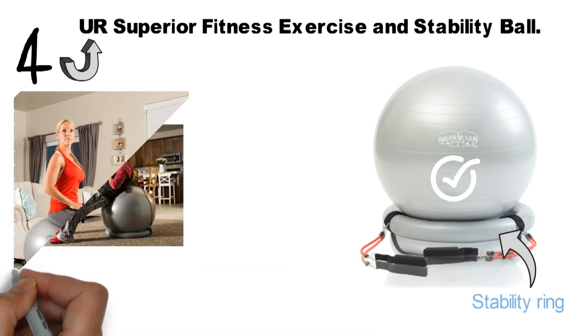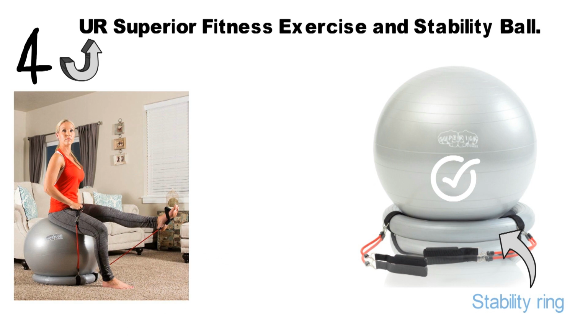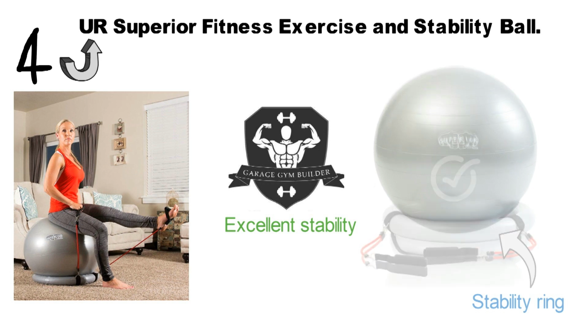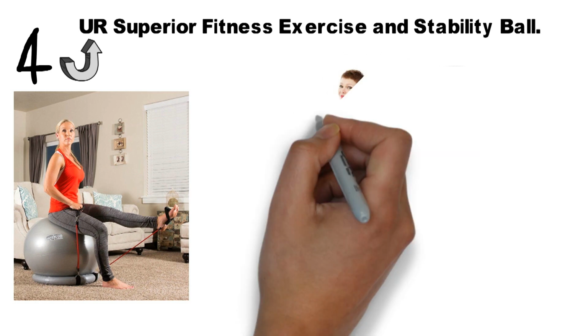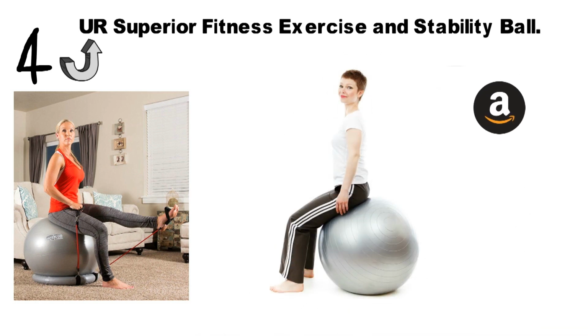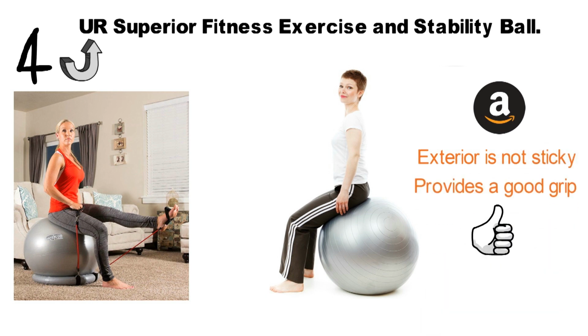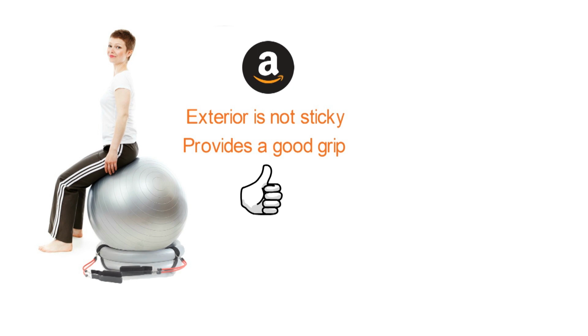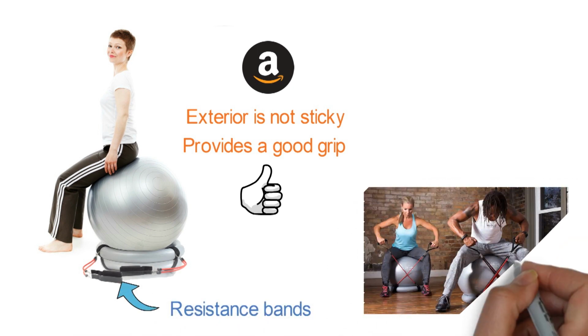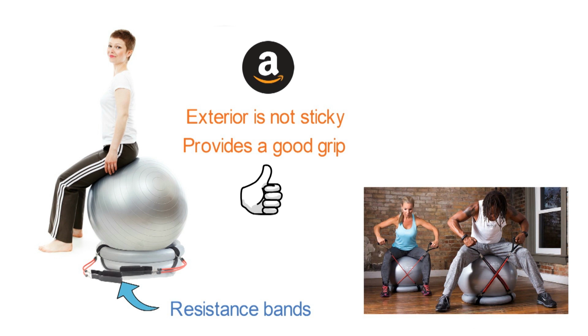For those interested in using exercise balls with yoga or Pilates, the Garage Gym Builder says the ball delivers excellent stability because of the included ring. You can also remove the ball from the stability ring and use it alone. The stability ring makes this product a perfect option to use in place of an office chair, according to one Amazon buyer. The ball's exterior is not sticky, yet it provides a good grip, making it very stable with or without the ring. The UR Superior ball also comes with resistance bands that attach to the stability ring, so you can perform a host of exercises with this ball.